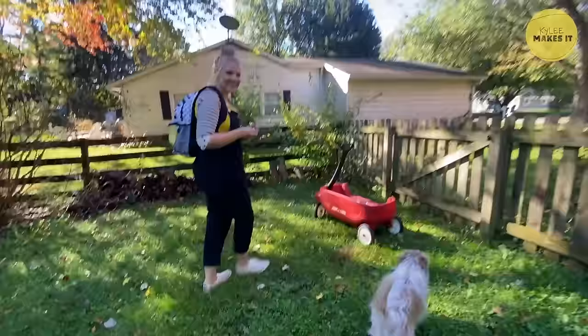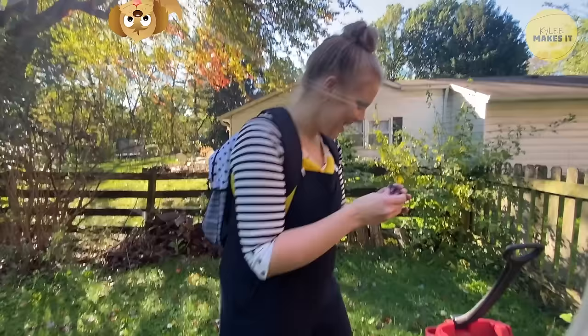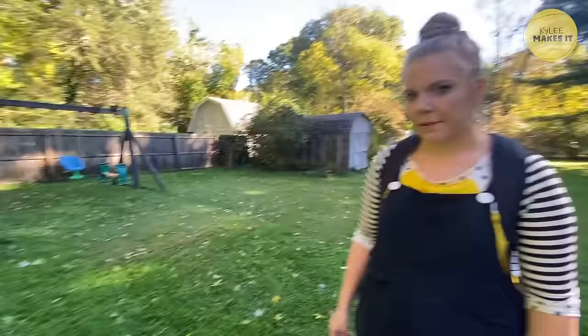I saw this W earlier. Wagon. Wagon. This one's got me stumped.